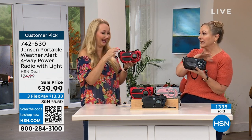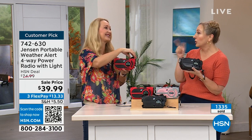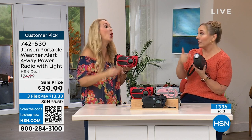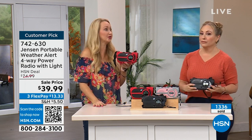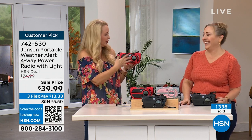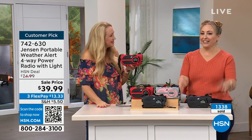No, this is good. There's literally every way under the sun, including the sun, to make sure you're able to hear the AM, FM, and have NOAA. The flashlight work. And the NOAA channels, too. So all of that. Yeah, I feel like you can charge it just accidentally. Yeah. Like you know what I mean? You could just accidentally, right?